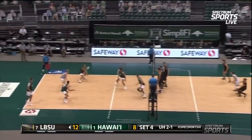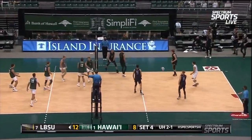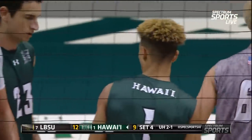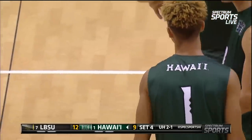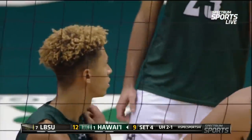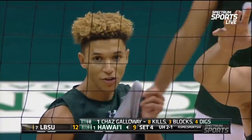Here's Siegfried, a good serve. Galloway, the good service receive, and then gets the set on the outside and plugs it through the block and down. Galloway now with 8 kills. Galloway seeing the court very well. Also passing that first ball. They're going after him a little bit, so he's got to pass and he's got to swing and get outside to attack.